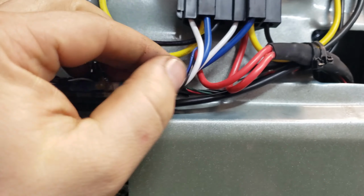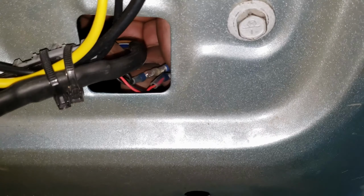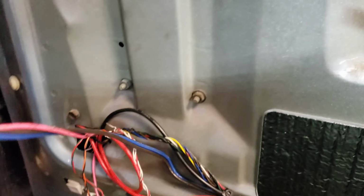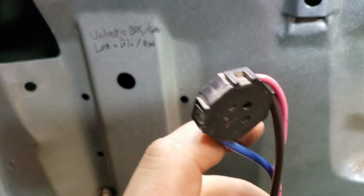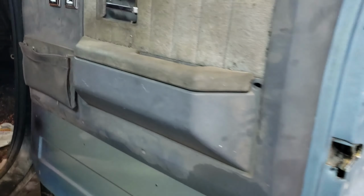So I use relays here to transfer the higher current to the windows. That's one main issue with square body windows is they go slow because the switches don't pass enough current. I also made it so that the relays can prevent one person from rolling the window up and the other person from rolling it down.